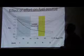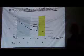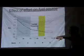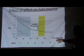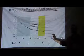So what we're looking at here is what type of fuel you're using at different speeds, different heart rates. Right? So on the x-axis, the bottom axis down here, we have a % of your maximum heart rate. All right, so everybody's got a maximum. This is as fast as you can go.